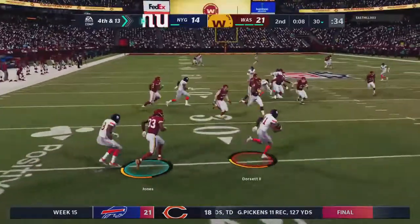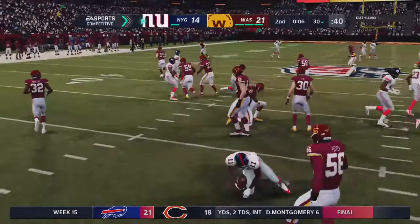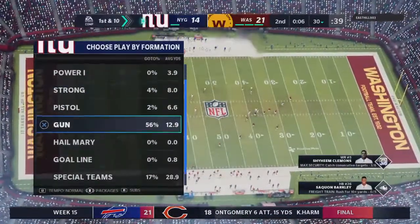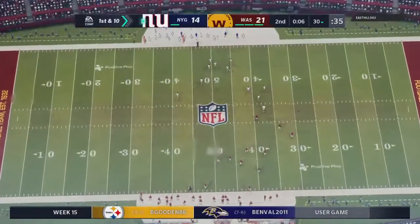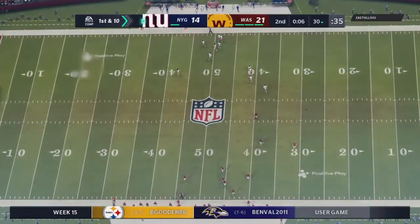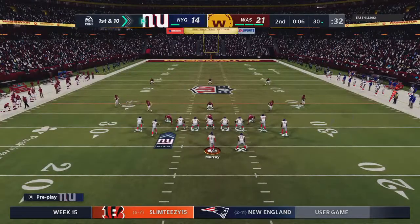Dorsett on the return. 54-yard punt, 14 on the return, nets him 40. And there'll be time for maybe one final play before halftime. The Giants offense at the line, ready to begin their next drive.